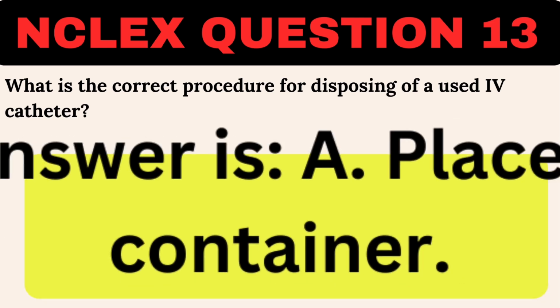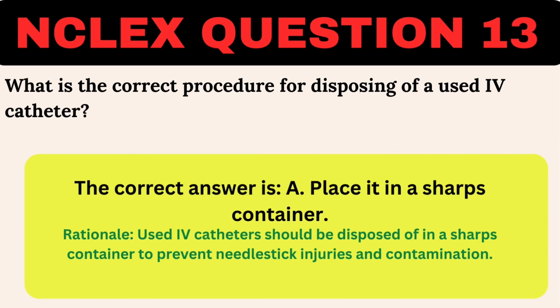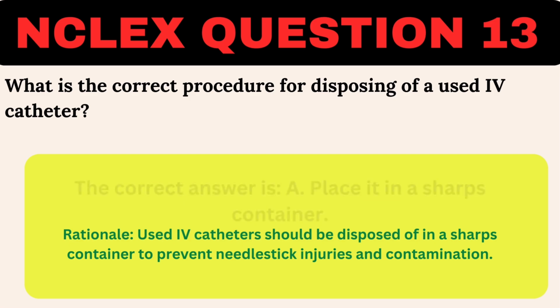The correct answer is A. Place it in a sharps container. Rationale: Used forecatheters should be disposed of in a sharps container to prevent needle stick injuries and contamination.